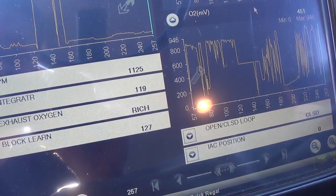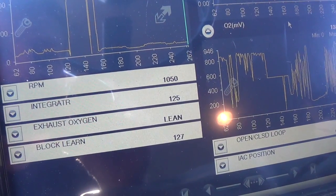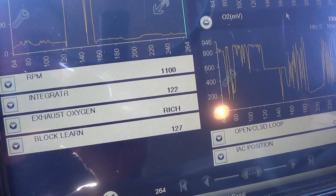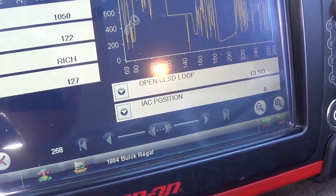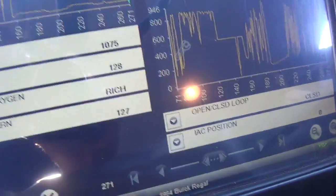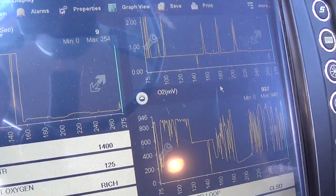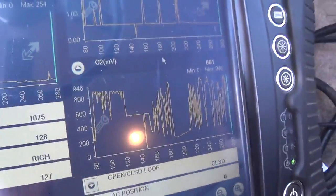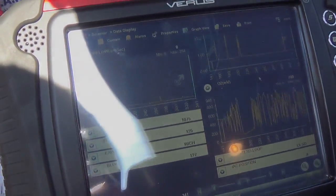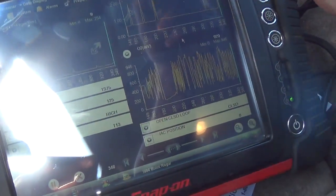Closed loop with no mass airflow, and the block learner and integrator look decent. Wonder why that idle air control is at 0. We'll just let it run without the mass airflow for a little while. So without the mass airflow, it's been running for a few minutes here. Seems to be good. Throttle response is good. I'm gonna save that.